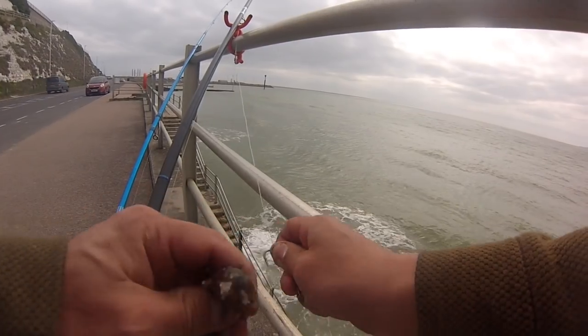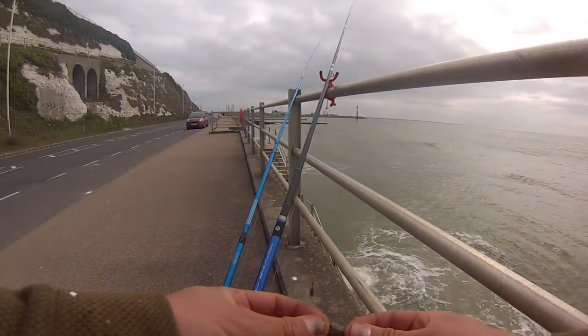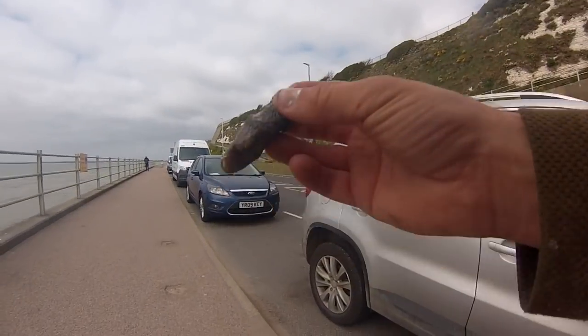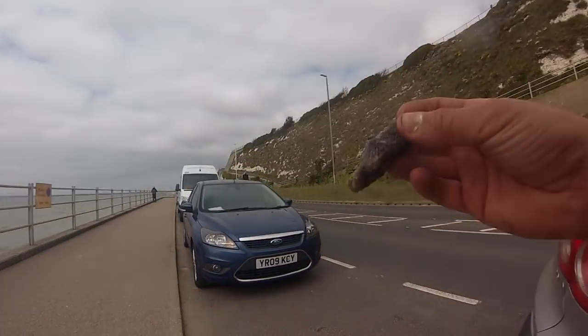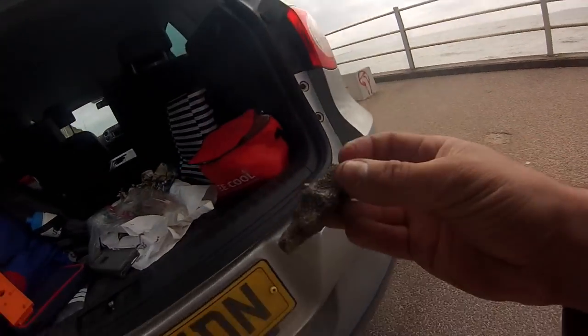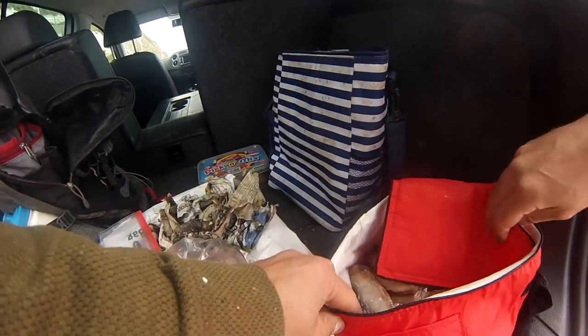There we go. That's really washed out a bit, that has. So that's going to go in the bin because it's got armour mesh on it. I don't want to go throwing that back in the sea, because armour mesh doesn't dissolve or anything. Now let's see what I've got. I've got a load of different bait in here.